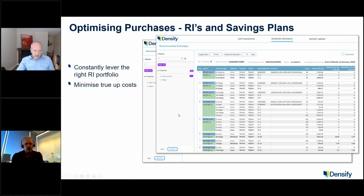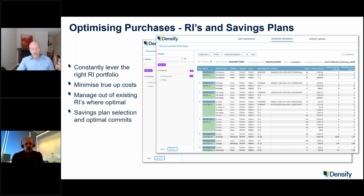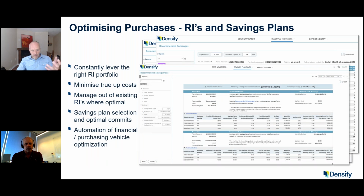Now, that's not to say that finance doesn't have their own requirements. We absolutely must allow for the same kind of attention and rigor to RIs, reserved capacity, savings plans. We're using a lot of AWS terminology here, but for other cloud providers, there are other similar vehicles. The automation of the financial purchasing vehicle optimization is absolutely key as well.